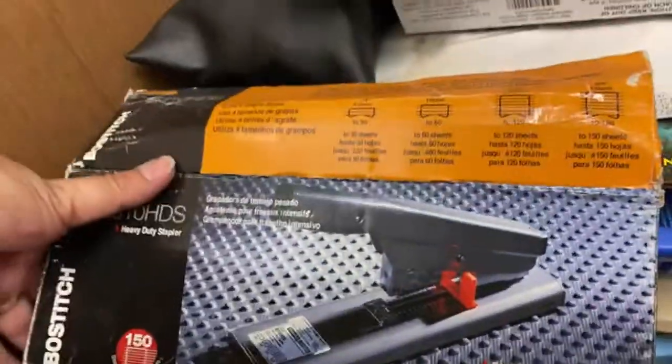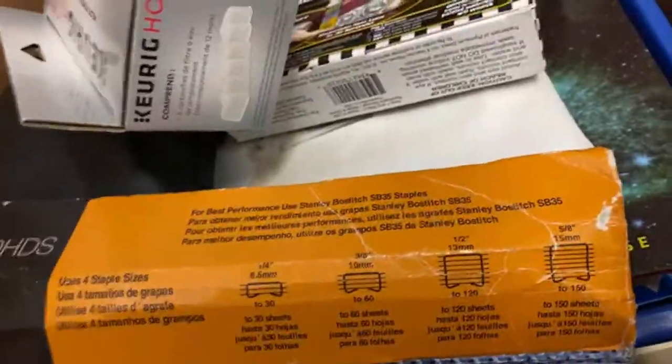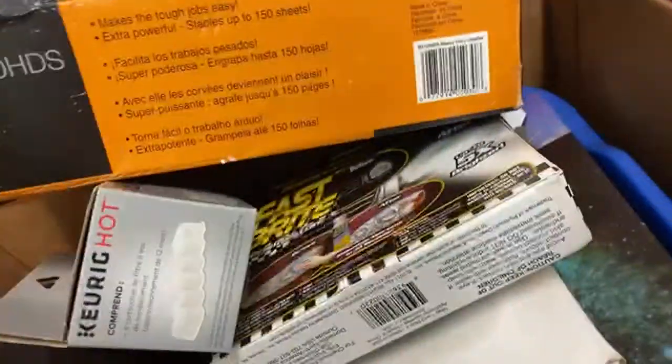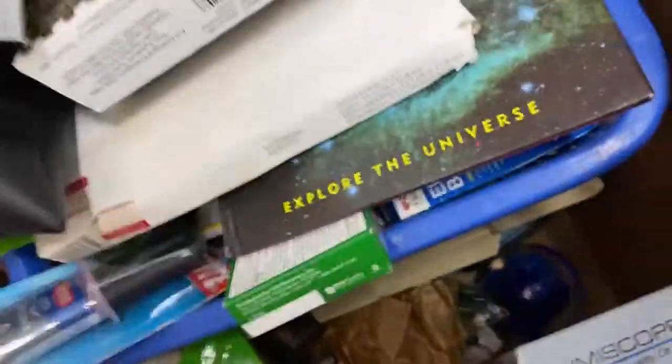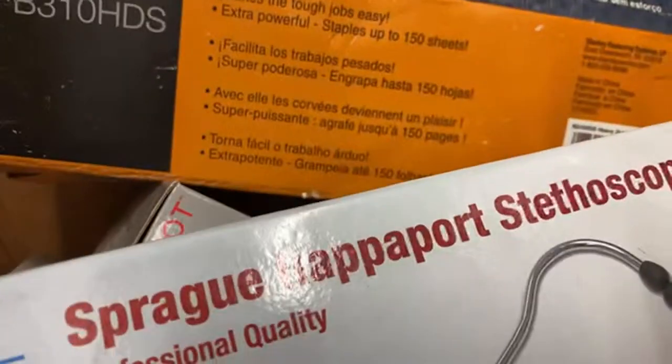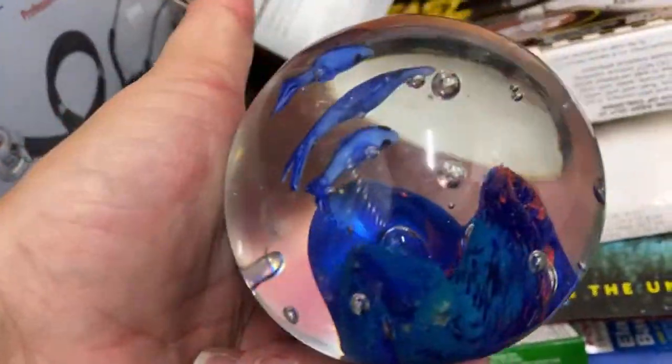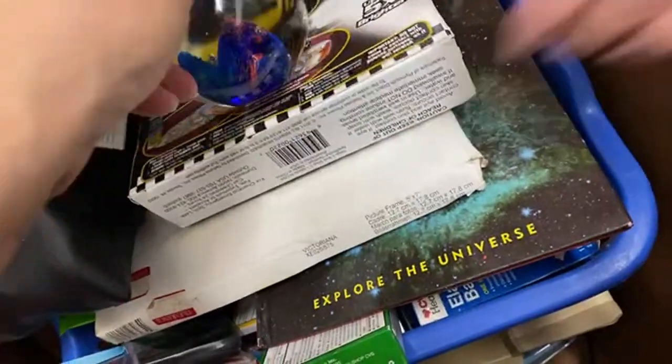This is a heavy duty stapler. Brand new in the package. Citronella candle. Little Christmas tree down there. Stethoscope. Oh, very good. Another paperweight.